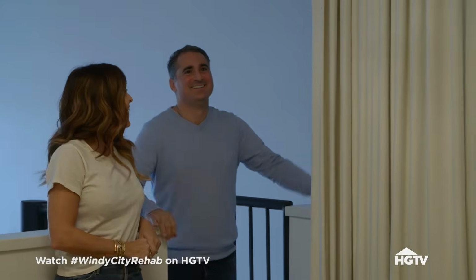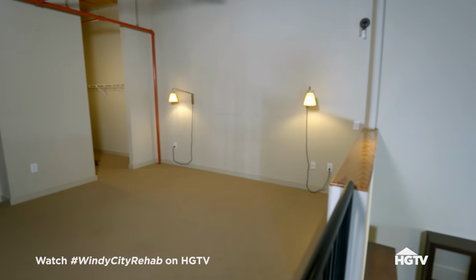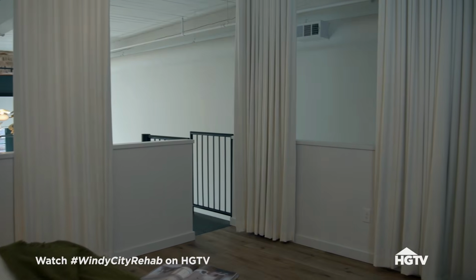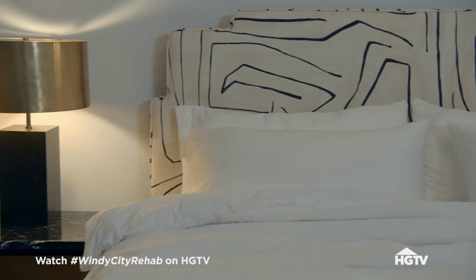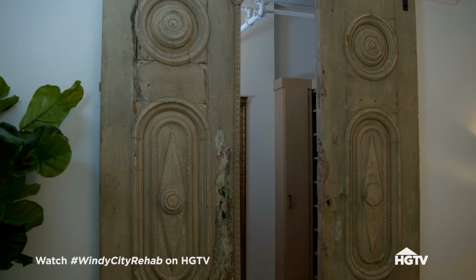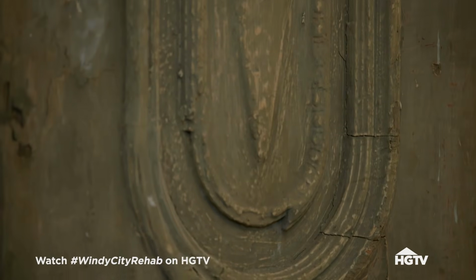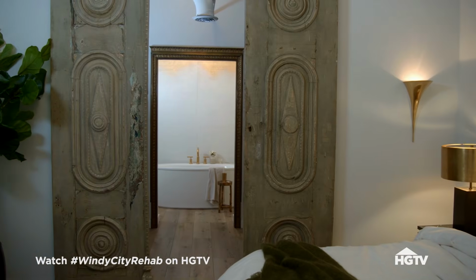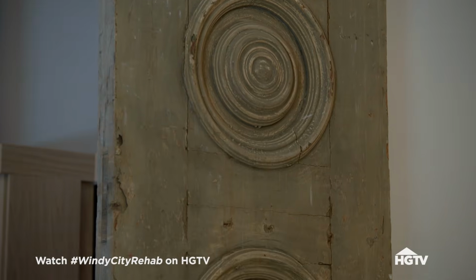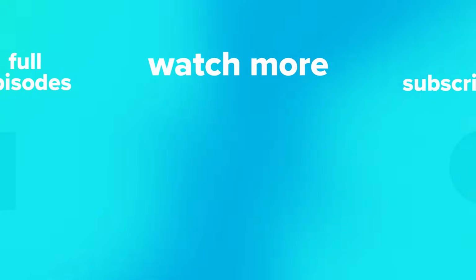Come on. What did you do here? I can't get over those doors. I know. These are the most beautiful doors I have ever found and ever installed in any home that I've ever done. Look how thick they are. Wow. They're like 3.5 inches thick. That is just solid wood? Yes. Taking old doors like that and putting them on a barn door track, it modernizes it.